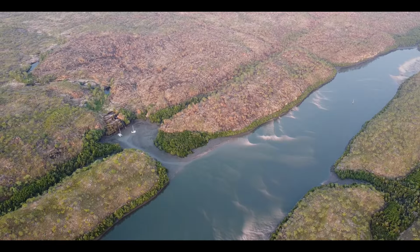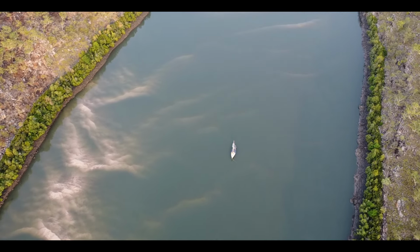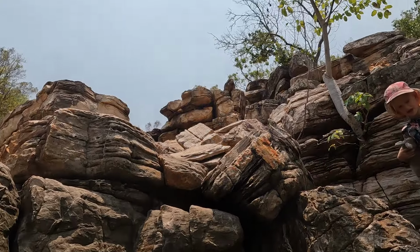At this point, we hadn't quite built up the confidence we were going to need to actually go into King's Cascade and dry out our monohull in a mud pit. We were anchored out the front, and as the tides increased, it became quite clear we couldn't stay there. But before any of that, the girls and I headed in via dinghy. We climbed up the side of King's Cascade up to an incredible waterhole up the top. It was a hell of a climb to get in there.